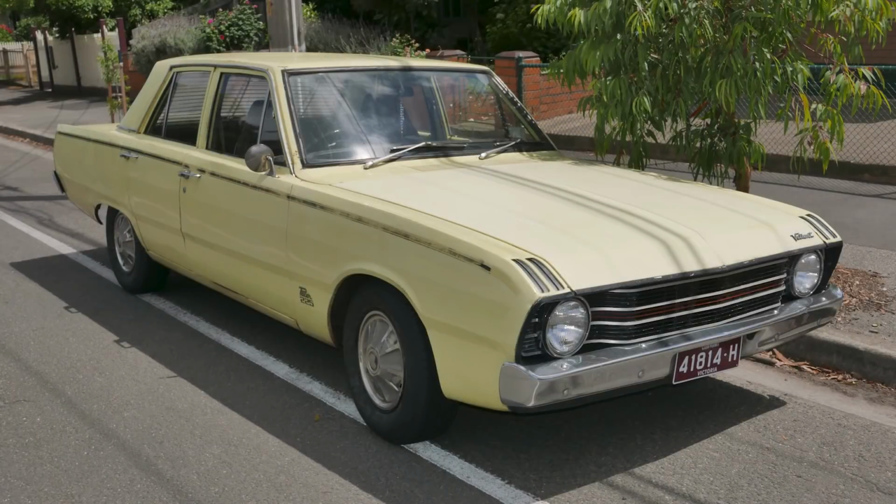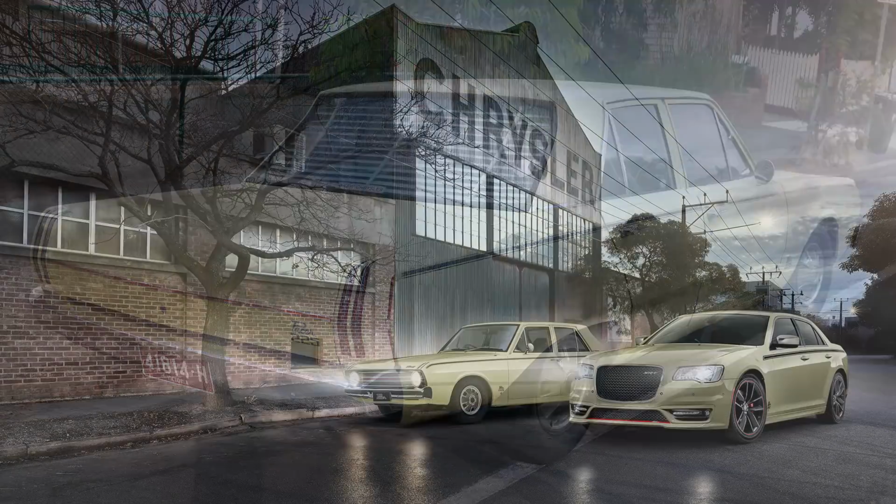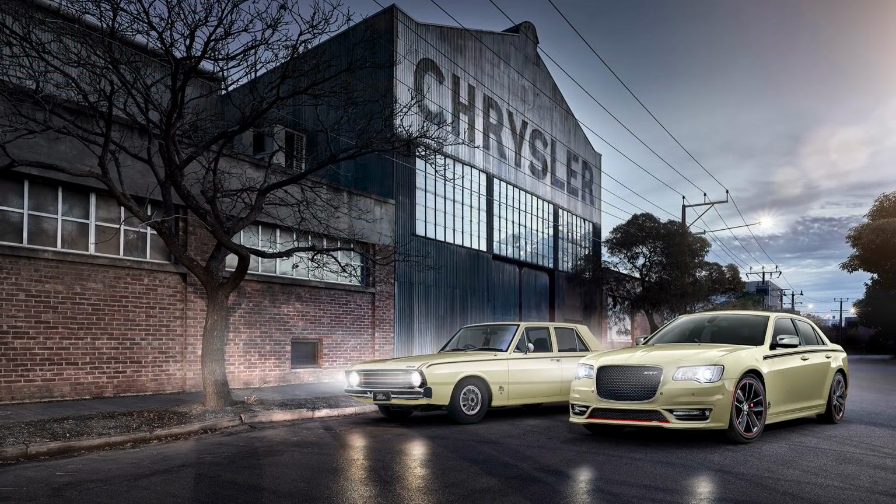The original 69 Pacer targeted buyers who wanted a fast, rear-wheel drive 4-door sedan, and it competed with the Holden Monaro and Ford Falcon. Those original Pacers had a 3.7-liter straight-six engine, 3-speed manual, Pacer 225 badges, black stripes, and were available in blue, red, or wild yellow.